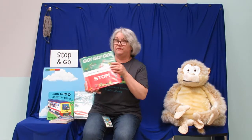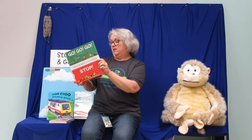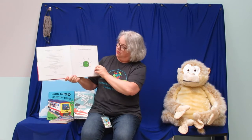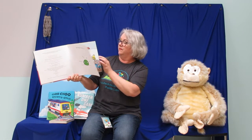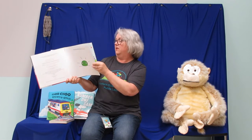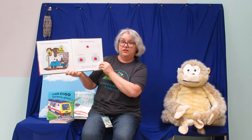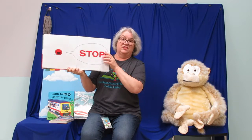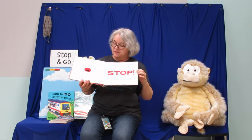Here's the first one. It is called Go, Go, Go, Stop. And it's about a construction site in a city where their go arrives, and then it's not too long before stop arrives. See if we can find stop. There's a stranger in town that says, stop. So now we've got a construction site with some stopping and some going. And I like this book because I think it's very interesting and fun, and I like the pictures an awful lot.